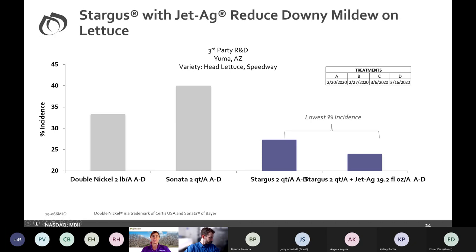The first data set will be downy mildew on lettuce, and this was a study conducted in Yuma, Arizona. A little bit of housekeeping here. Typically, you'll see a treatment timing table. In this particular slide, it's in the upper right-hand corner. I'd like to go over that so we know what we're looking at. There are some letters A through D and some corresponding dates listed underneath within that treatment timing table. Those letters correspond to the letters that are along the x-axis.